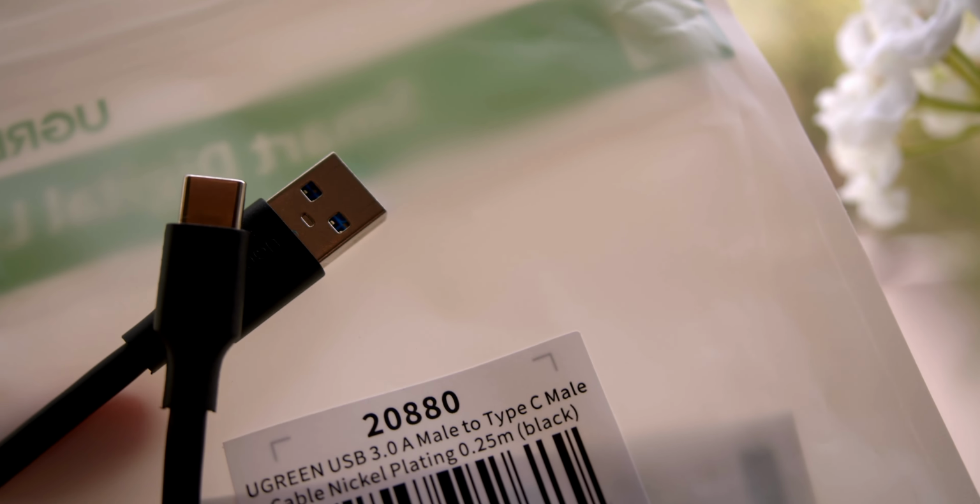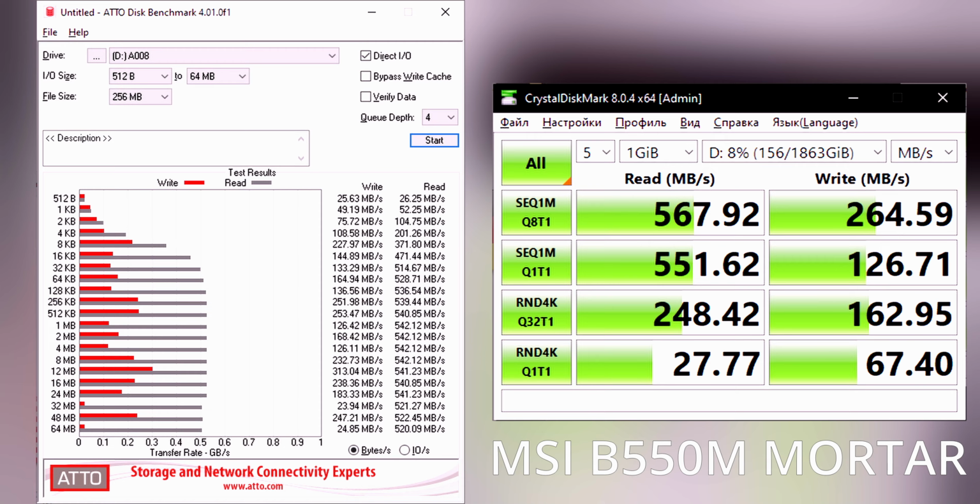Basically, I bought that Samsung T5 used without any cables, and as a replacement cable I got this Ugreen Type A to Type C USB 3.0 cable. It is supposed to have good speeds, about 300, maybe 350 megabytes per second.